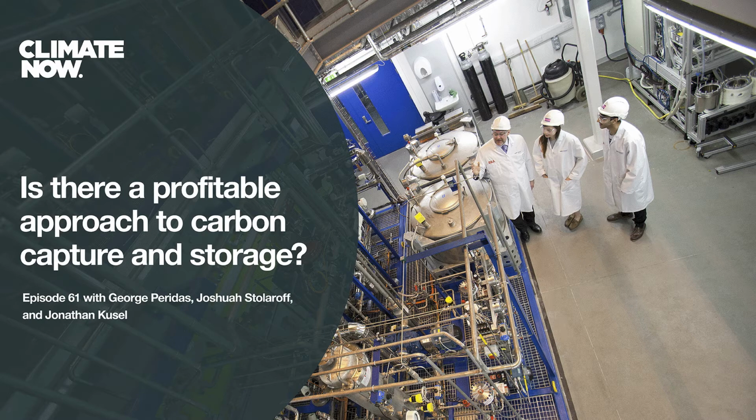BECCS projects extract the hydrogen from wood and other biomass, but the process releases CO2 as a byproduct, which then needs to be captured and stored safely underground. This gasification approach is relatively new in the world of carbon capture, but the Sierra Institute aren't the only ones developing it. Here's Dr. Josh Stolaroff, Chief Technology Officer of bioenergy and carbon capture startup Moat, explaining how that works.